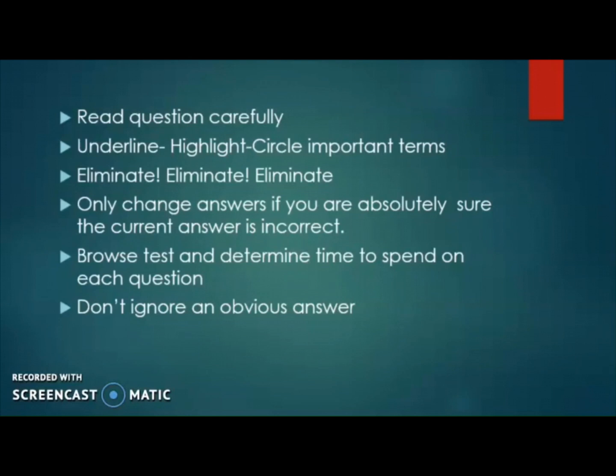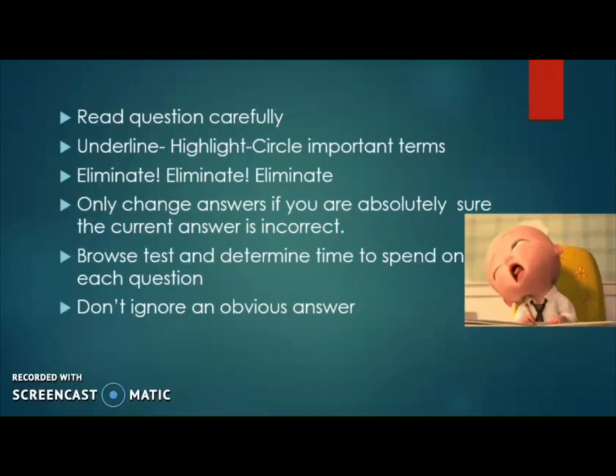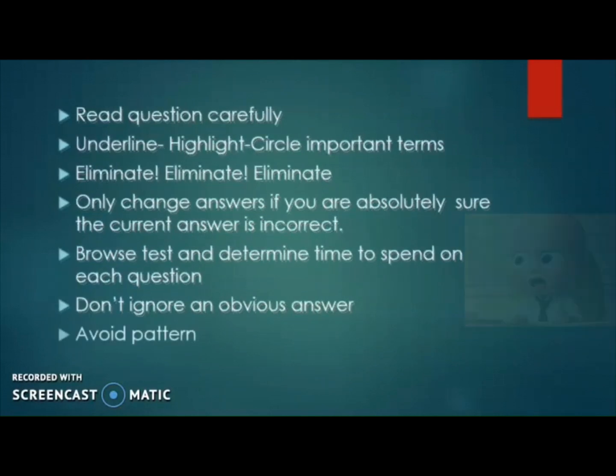Don't ignore an obvious answer. Sometimes, what you are searching for does not really need to be searched for. It's right in front of you. Sometimes, the best answer is the most obvious one. Often, when something seems too simple, obvious and unsophisticated, that's because it is exactly the right approach.